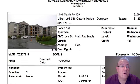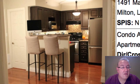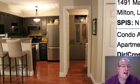We've got a list today of 15 homes, and we'll get right to the first one, which is 1491 Maple, number 108, and $239,900 is the price. It is a one-bedroom plus a den. It's called a Cabot model. It's between 700 and 800 square feet.